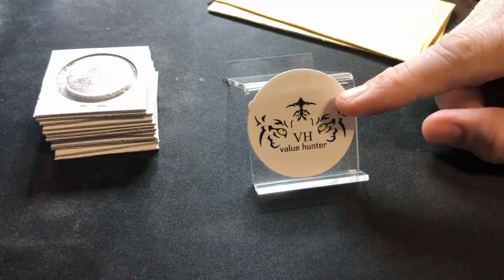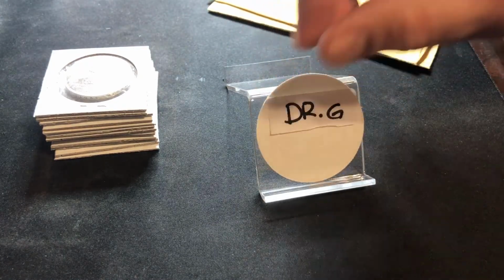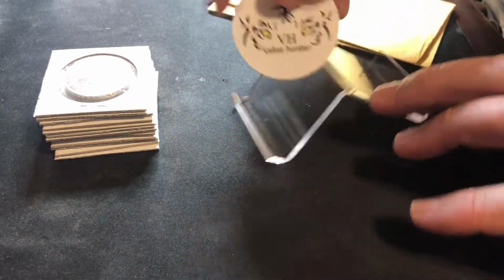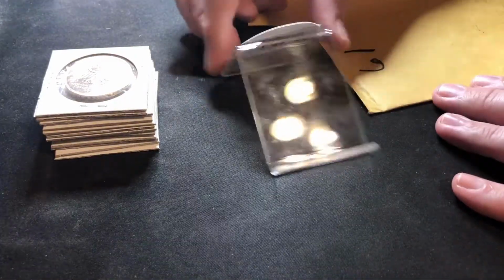So first things first, I've got my trusty Value Hunter coin stand here. Oh, wait a minute. That's my Dr. G coin stand. What do you think about that, Mike? So I've got this little coin stand here so that I could do this unboxing video. You guys will have to watch his video to get that joke.